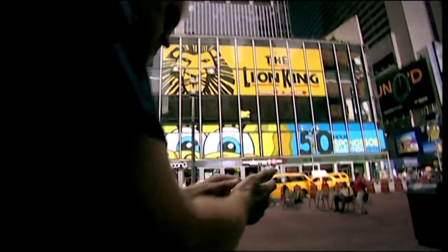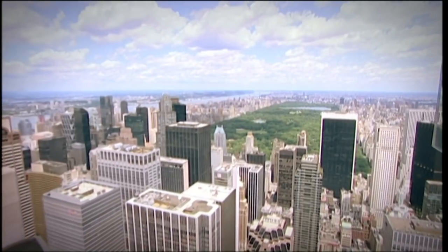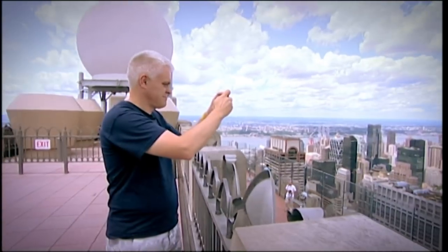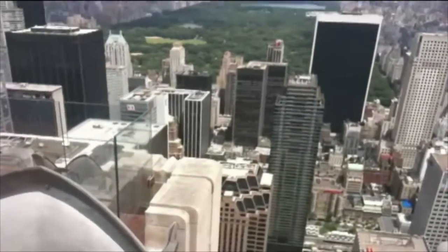On to my second test, photo and video. For that, I needed the glorious views from the top of the Rockefeller Center. Gosh, what a view! The new iPhone has a 3-megapixel camera, but annoyingly, still no flash. Picture quality, though improved, is still distinctly mediocre. However, it's the first iPhone to offer video. At last.